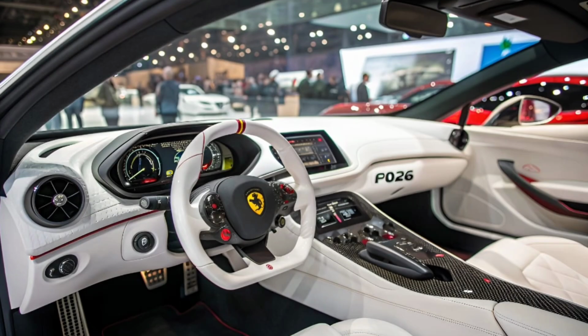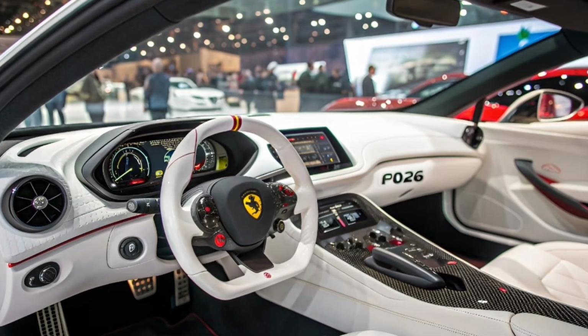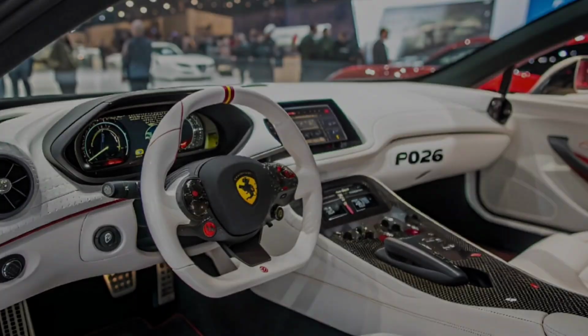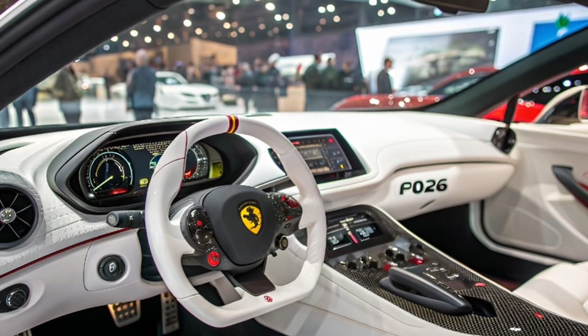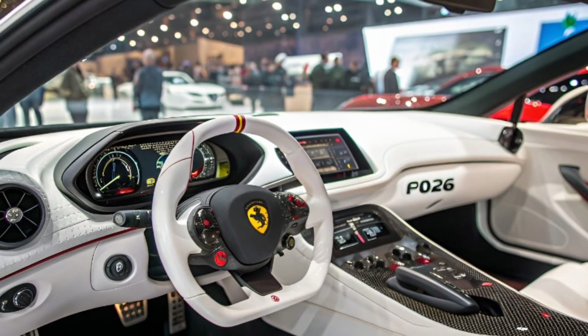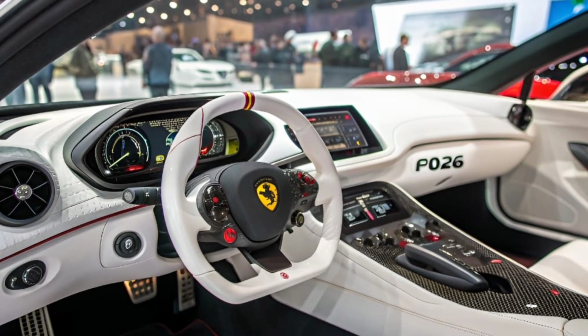Safety has also taken a major leap forward. With Suzuki's latest driver assistance suite, you get adaptive cruise control, lane keep assist, blind spot monitoring, and even traffic sign recognition. Not bad for a car that's still expected to be one of the most affordable in its class.